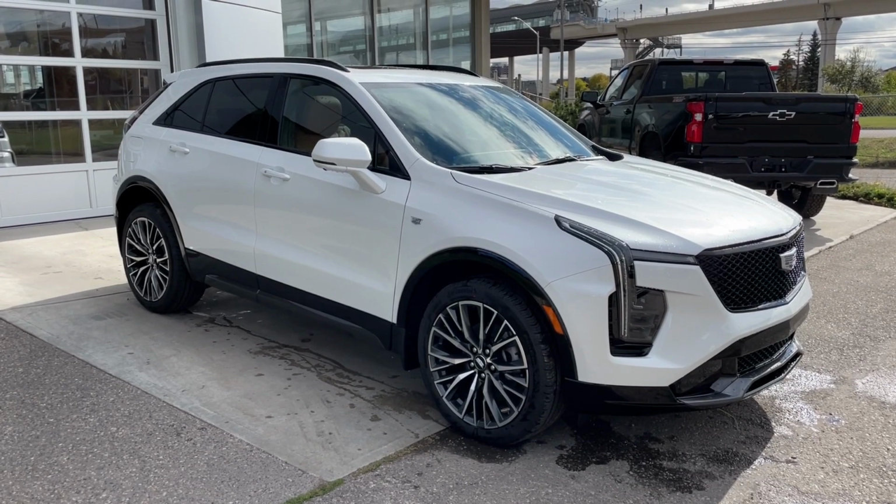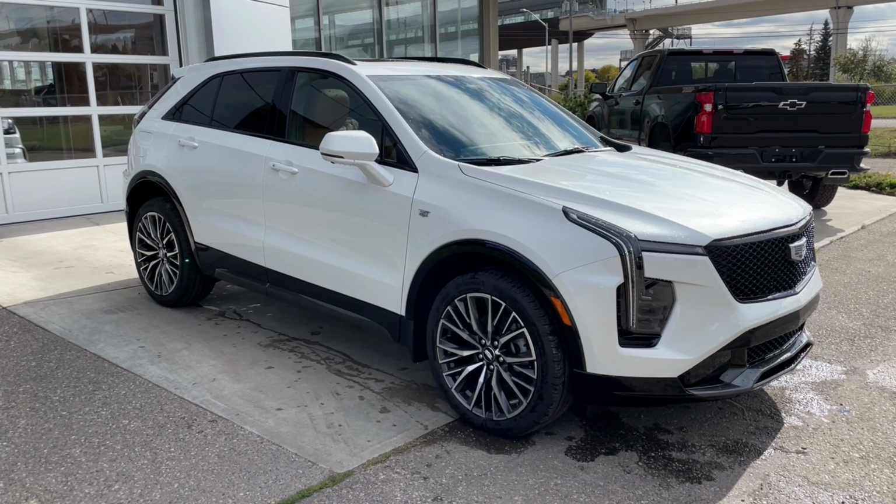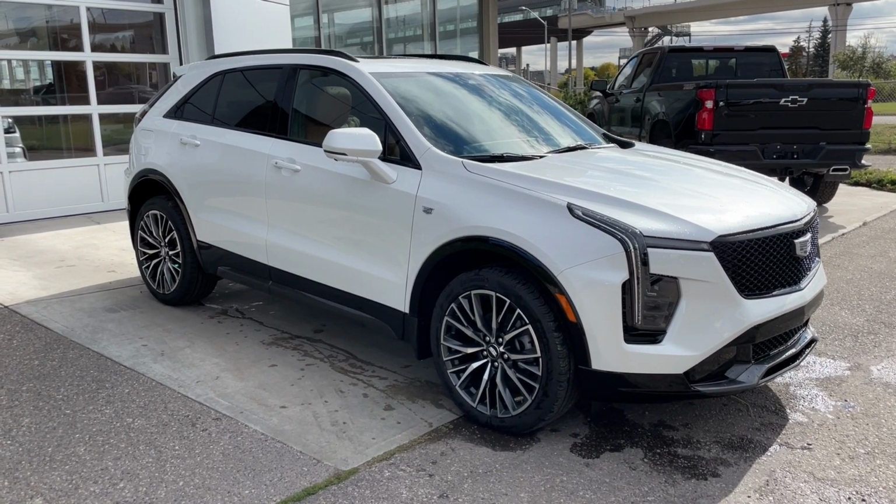Welcome to the brand new 2025 Cadillac XT4 Sport in crystal white. This SUV is powered by a 2-liter turbocharged 4-cylinder, bolted up to a 9-speed automatic transmission.